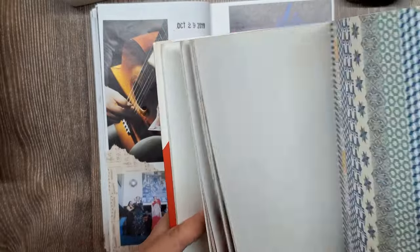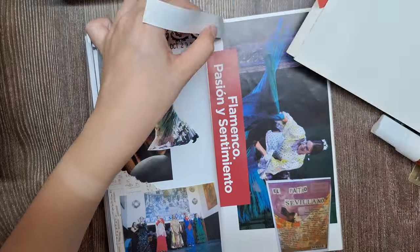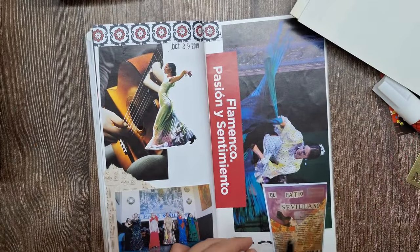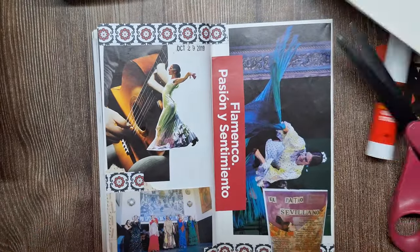To tie the collage together and enhance the flamenco theme, I'll incorporate some decorative elements reminiscent of Spanish culture. Again, I'm using a strip of tape with a European tile design. These subtle touches will reinforce the overall theme and create a cohesive look.